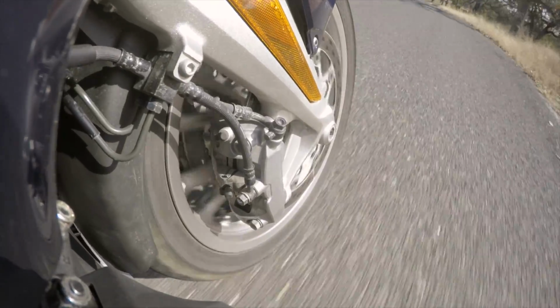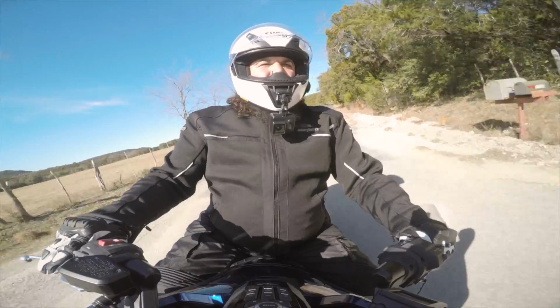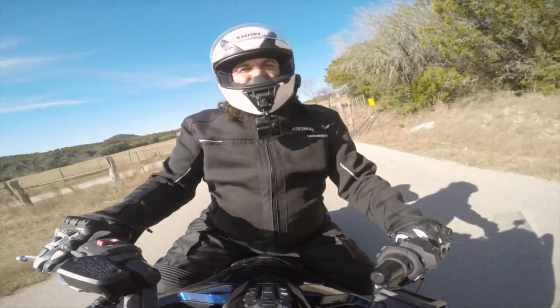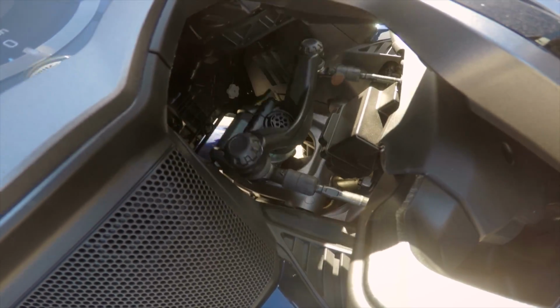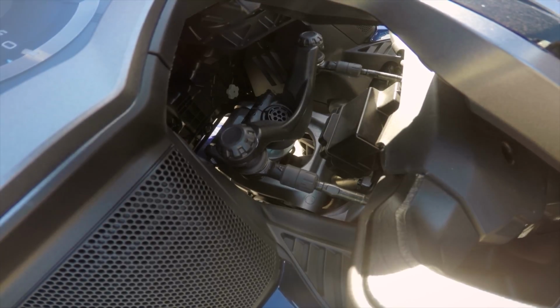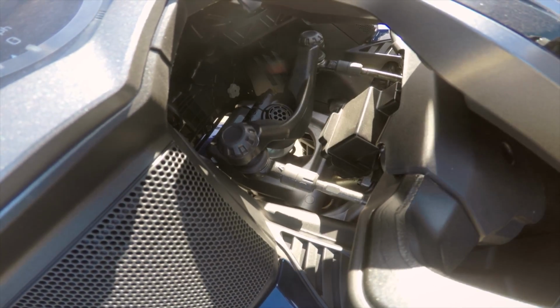Now, this front end too does have me raising a couple question marks. Granted, some of these things are going to be longer term scenarios that we're going to have to figure out. The first is you can see my tie rod sort of bouncing away here. They're really nifty. It's kind of like watching an old Springer go up and down. But those tie rods are like an automotive tie rod. They are going to wear over time.